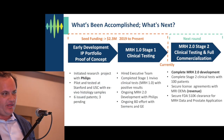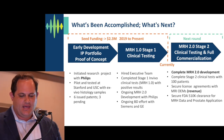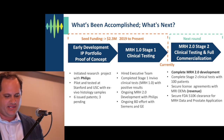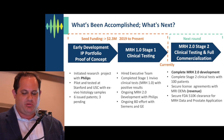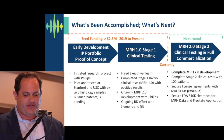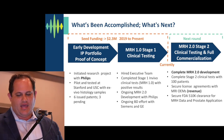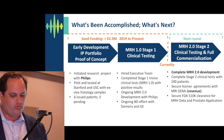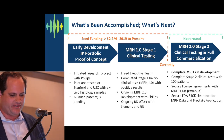Year to date, we've raised about $2.3 million and have accomplished quite a bit. Moving forward, Philips is going to be signing a development agreement with us later this year or early next year. We plan to raise our next round next year, which will complete the MRH 2.0 version, complete our large clinical trial, secure FDA clearance, and roll out the technology commercially, unless we get acquired before then.